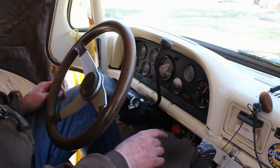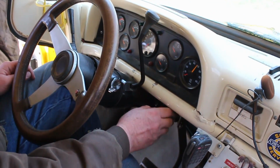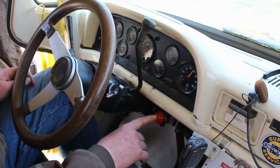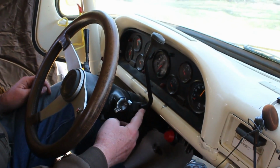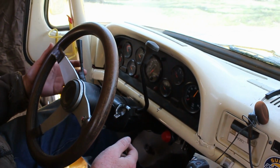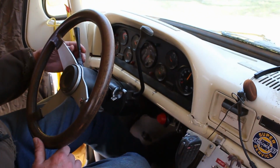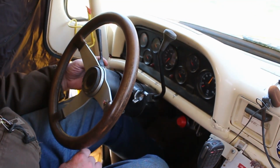Sometimes you need a little more idle, so there's a hand throttle here. You can crank this out and get the engine speed up in case you want alternator or for some other reason. The shift lever, you'll notice it's got quite a curve to it, as does the turn signal lever. They're both kind of pointed up at the sky, and that's so you can climb in and out of here without snagging your feet on those levers. The turn signal lever's been broken off several times, and then I got wise and bent it up.